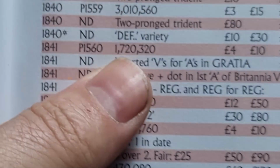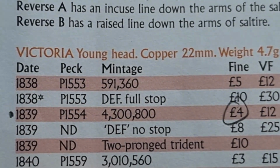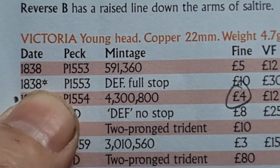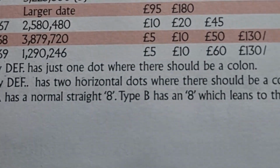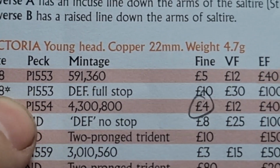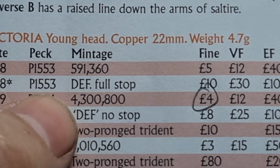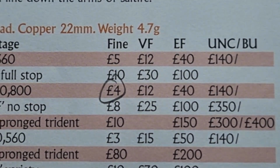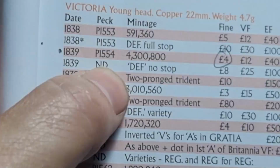In fact, I've got the book here, so I'm just going to show you. So we got 1838, 591,360 was the mintage figure, but you can see there 1838 with the start, and if we come down to the bottom, 1838 variety DEF stop has just one dot where there should be a colon. So looking at coin values for this particular variety, that particular coin in good condition, as in good rather than great, I suppose, on the actual scale, is roughly about £7 at the moment, so not bad going. That certainly helps out with the lot price.